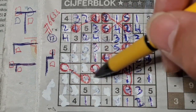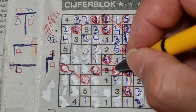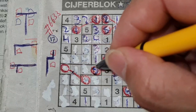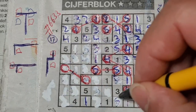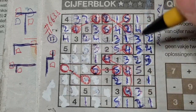Wait. These 2 boxes can be a 5. So 1 box left for the 5 in this area should be there. And this box is connected with that box. So we also have 5. 2 and a 5. We have a 5 now. So no 5 there. 5 should be here. 2 goes there. Alright.